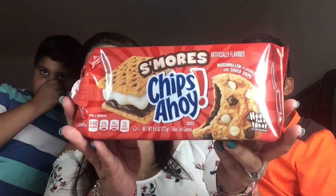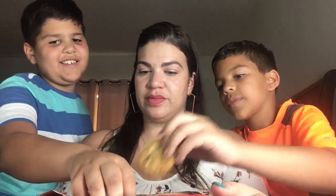Okay, so what are we gonna do first? S'mores. All right, so they both want to do S'mores Chips Ahoy first. I really hope this tastes like s'mores because I love s'mores. I never tasted s'mores yet. No? So this is what it looks like.